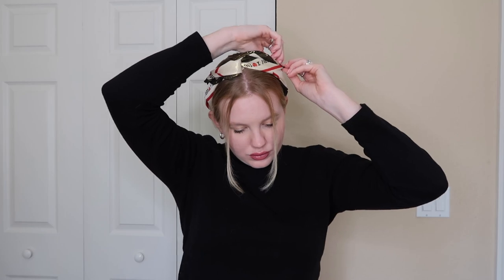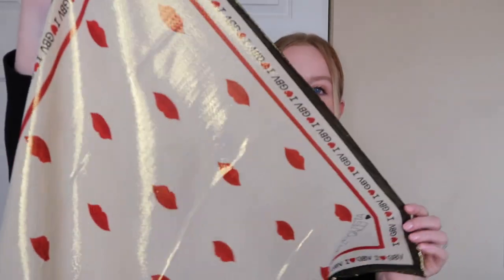So on this piece, we got the lips, we got the I Heart GBV, and we have all this detailing, which makes it more dynamic than just your everyday basic solid colored hair scarf. It just feels nice, it is nice, and this is so cute. So those are all the pieces in this collection that I wanted to snag, and I'm glad that I did, because I am happy with basically everything in this collection.